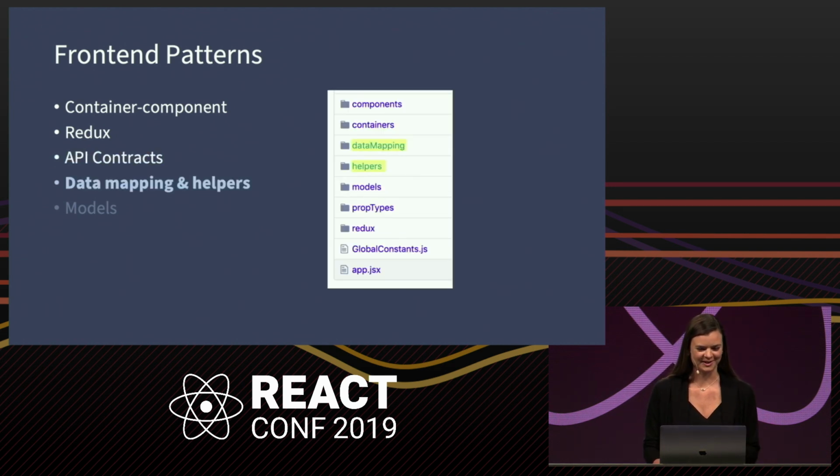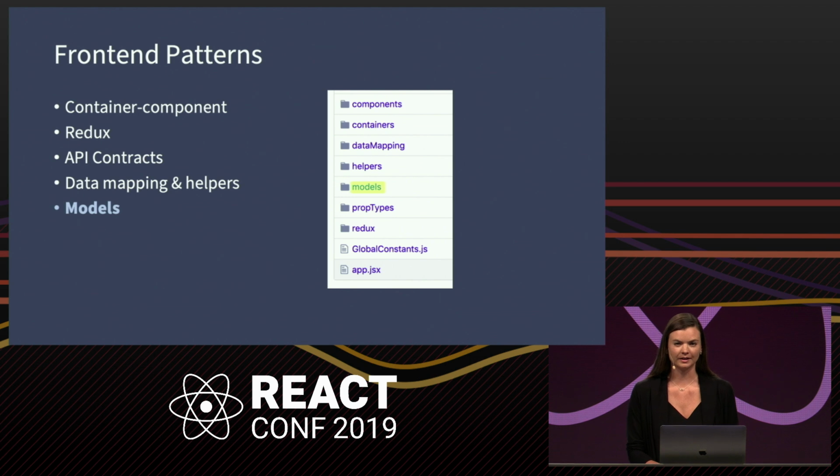We went a little bit out of order, but here's our data mapping and helpers files. And finally, our data models are like the glue that connect raw data to our nicely formatted and digestible values for use in visualizations. I'm going to go a little bit more in depth with these because they're really at the core of our mission, taking complex data sets and helping the American public make sense of them.